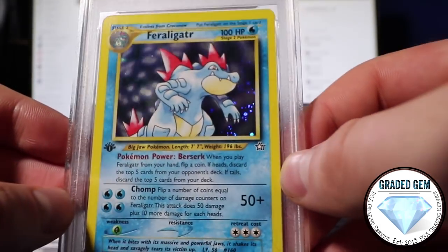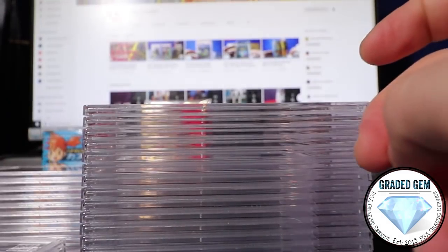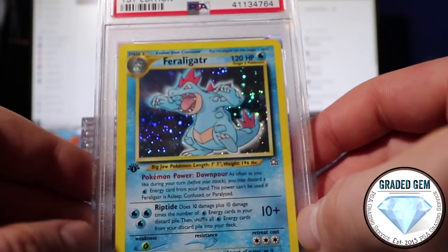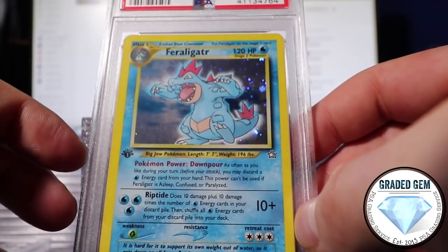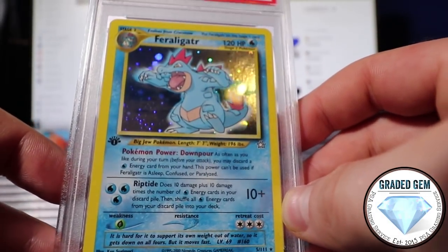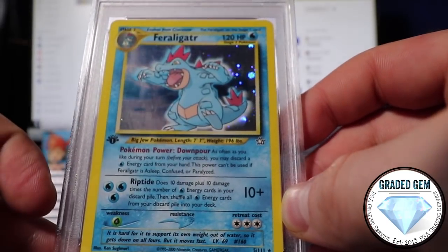For Alligator, mint 9. These still go for quite a premium. The near mint 8s and mint 9s, they are still first edition. They are still from Neo Genesis. The first Neo Genesis, the first Neo set printed, my mistake. Bit more aggressive for Alligator that time.